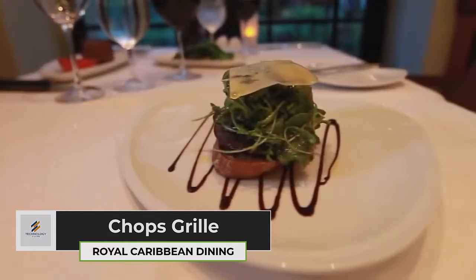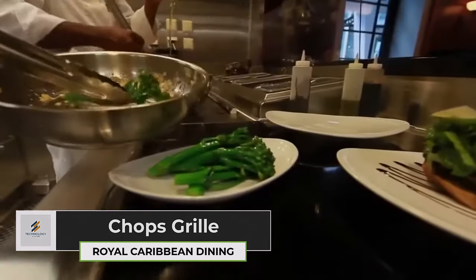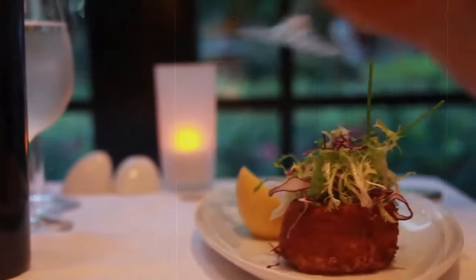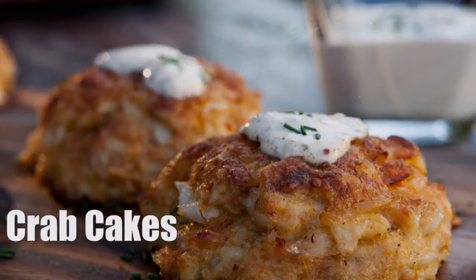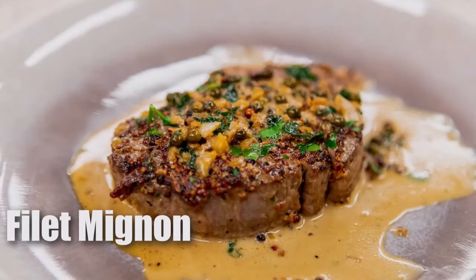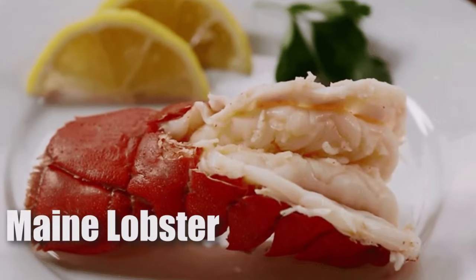Chops Grille is the steakhouse on Royal Caribbean ships, known for its upscale atmosphere and a full menu of starters, mains, sides, and desserts. The menu is prix-fixe, with dishes that occasionally change. Appetizers might include shrimp cocktail, tuna tartare, and crab cakes. Soup and salad selections are also available, while mains feature filet mignon, New York strip, rack of lamb, roasted chicken, branzino, and Maine lobster.